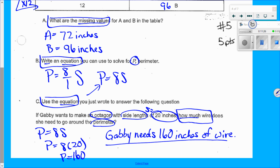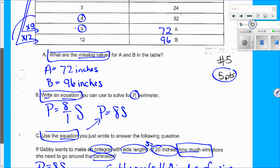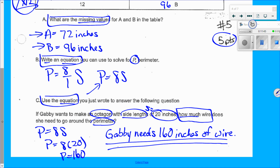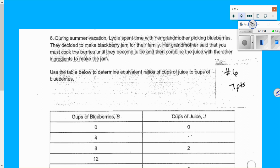And there's our answer. So what's our point breakdown on this one? We have 5 points. You have 1 point for showing your work up here and getting your answers, 1 point for each of those answers, 1 point for your equation, and 1 point for the correct answer on the perimeter, substituting that in. So a total of 5 points. Next page. Now we're up to number 6.